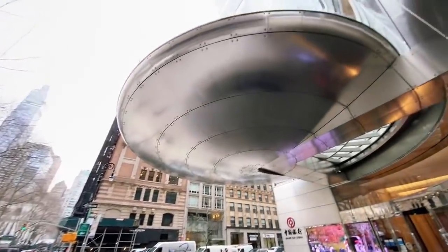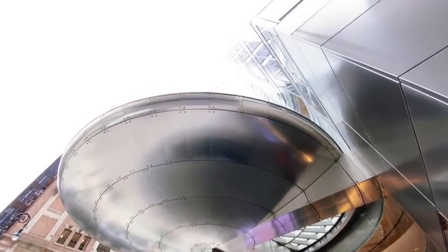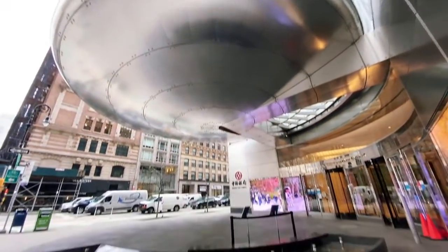Here's a UFO. I mean a lobby of the Bank of China.